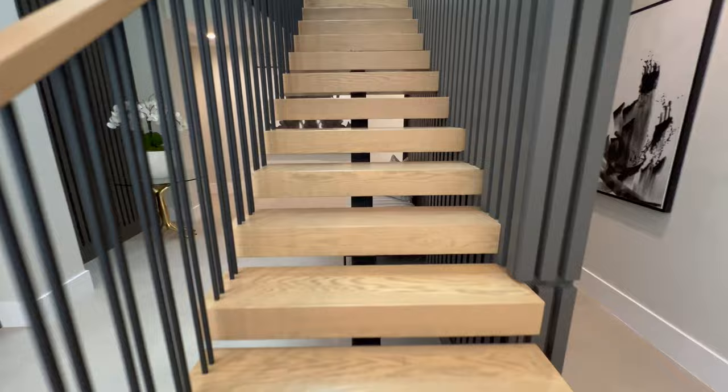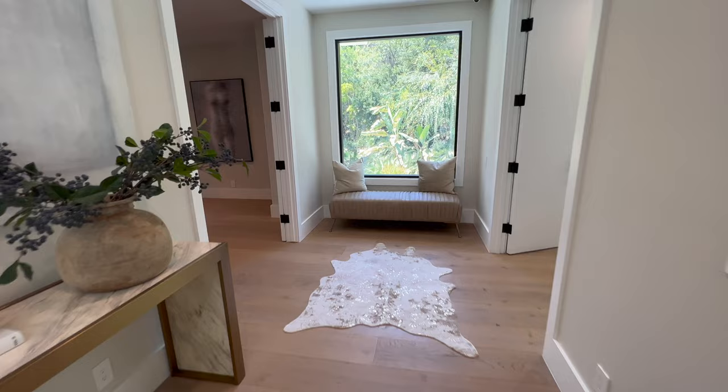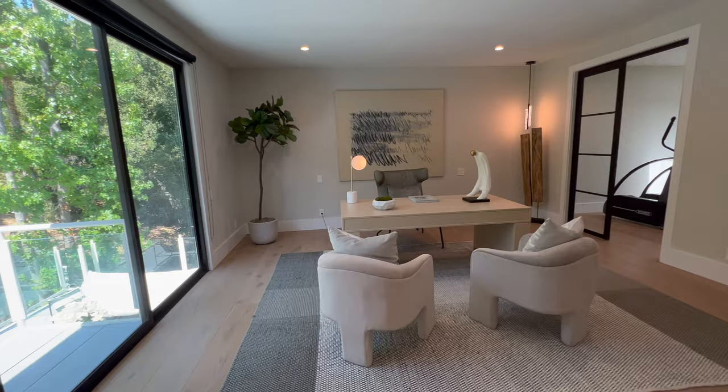Let's go upstairs and check out the other bedrooms and the primary suite. So as we walk up, we have the wood and metal for the staircase. It looks like a hotel here to me. We have this little sitting space that you can overlook the backyard, and on the right side you have another bedroom, or you can use it as office space as they used it here.